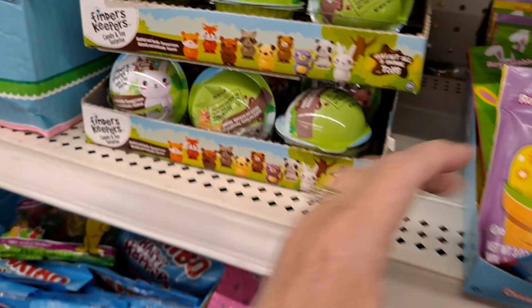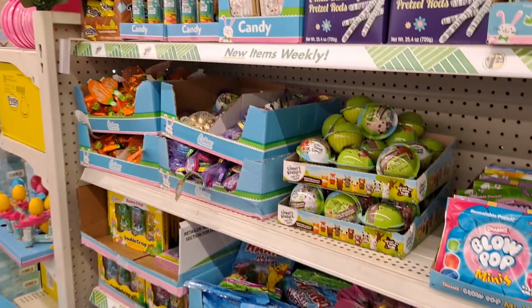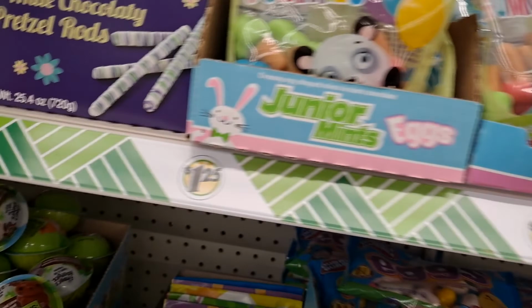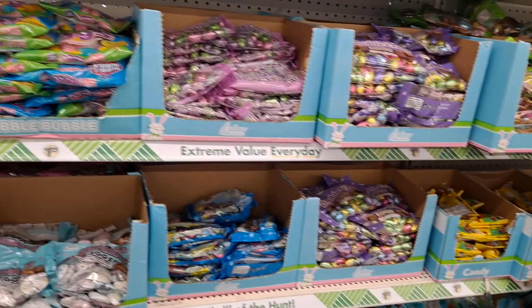Love Pop Minis, gummy bunnies, Happy Hoppers, cute, all kinds of stuff. Remember when it says chocolatey that it's not real chocolate, so be mindful of that. Smarties. They really do a good job of stocking up on the candy, but I haven't checked other places, so I don't know if this is your best deal or not. I'm sure some things are going to be a great deal and some things are not.